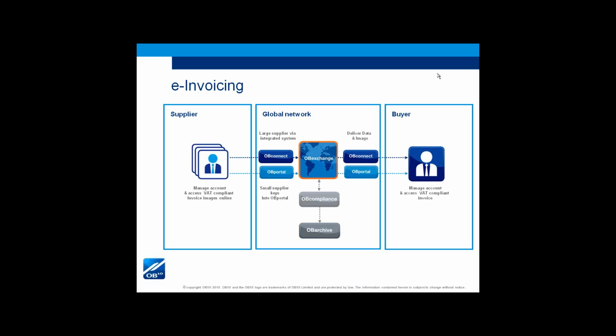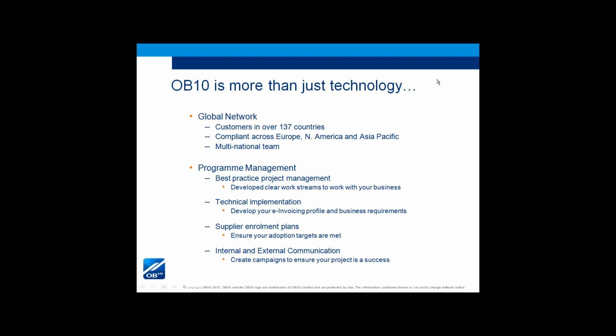Once the invoice has satisfied all of the compliance checks, then an image is created, it's digitally signed, and that image is delivered to the buyer along with an electronic data file that can be uploaded directly to the ERP or accounting system. And simultaneously to all of that, the electronic invoice is stored in the archive for later access between buyers and suppliers. So it's not just about a piece of technology.